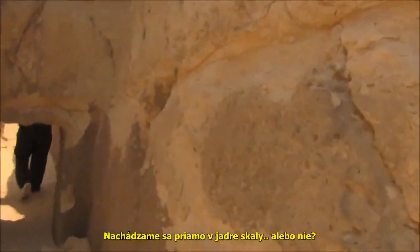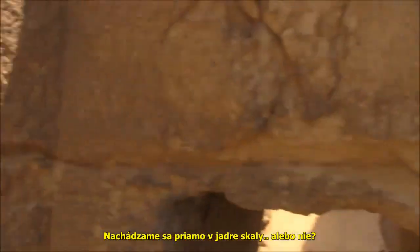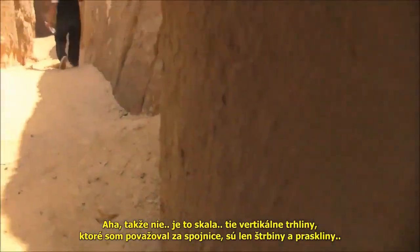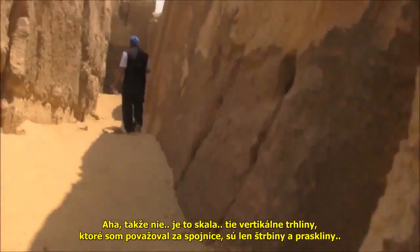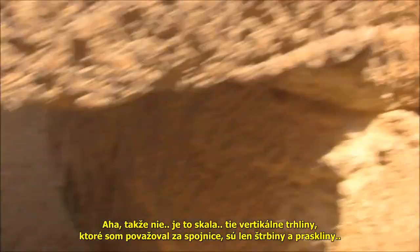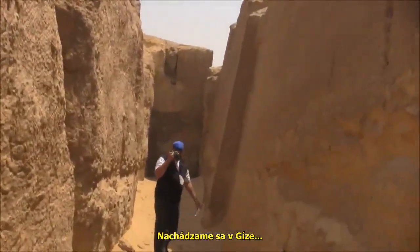So we're in the living bedrock now, or maybe not. These could actually be massive. Oh, this is megalithic rock? Okay, so this is the bedrock. The cracks that I thought were joints actually are just fissures and cracks in the stone, but still. You see this, again, this is the Giza Plateau.